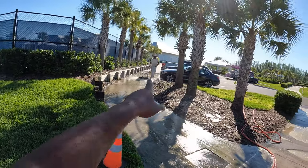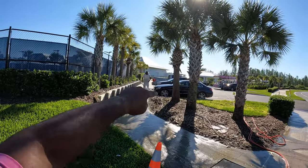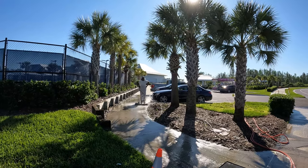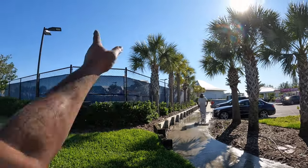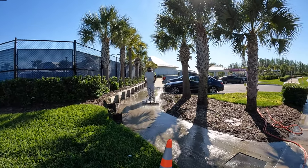So we got this one sidewalk where the one is doing right now. There's another section that goes to the pool deck where the gate stops. Once we're done with that, we're gonna go up front and then we should be able to use both machines.